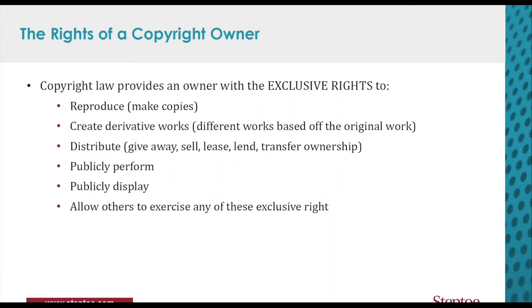You can sell it to people for money. You can also transfer ownership. So you can say, well, I have this copyright, it's mine, but I'm giving it to you, and I'm giving you the ability now to distribute it, reproduce it, create derivative works. You can publicly perform it. So if it's a play or music, having a copyright gives you the ability to publicly perform it or publicly display it, again, in the sense of music or art, photographs, things like that. And you can allow others to exercise any of these exclusive rights.